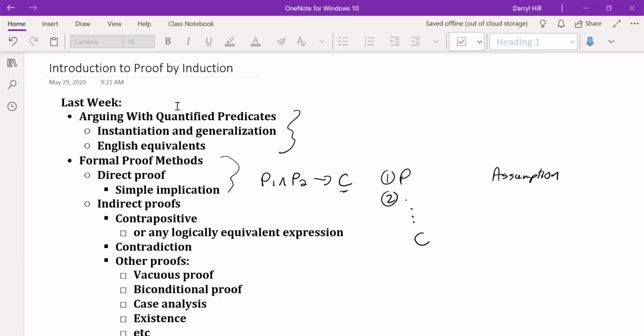So that hopefully, and maybe this would be P1, P2. And then you've logically argued that these things imply our conclusion. And then we saw some examples of indirect proofs. So we can use the contrapositive, which is logically equivalent to our implication, or any logically equivalent expression could also be thought of as an indirect proof.